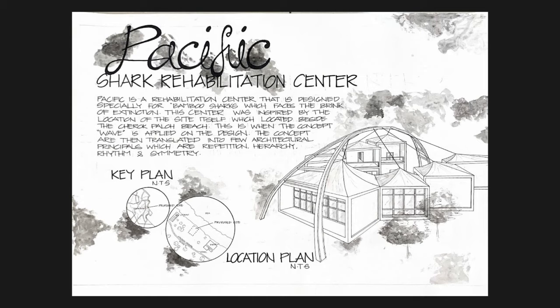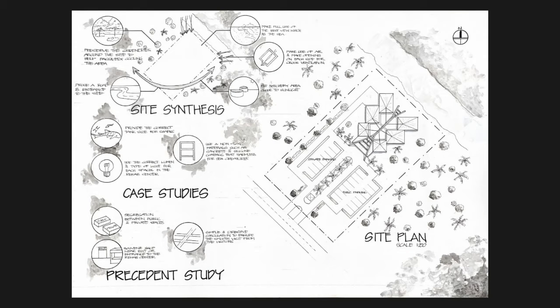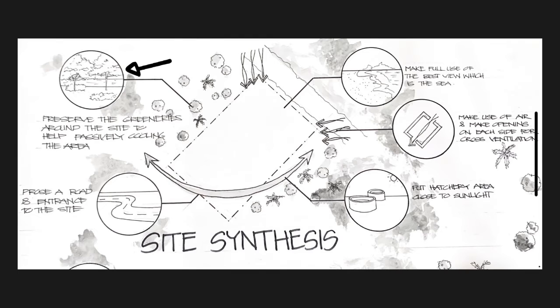Let's look at my key plan, which is located at Kuantan, and the location plan is located at Kampung Hijrah. The site that was assigned to me is Site A, which has dimensions of 50 meters by 80 meters. Now let's look at the site synthesis. The first synthesis is to preserve the greeneries around the site to help passively cool the area. The second synthesis is to propose a road to the entrance of the site. As you can see from the diagram, you can already know where the entrance to the site is.